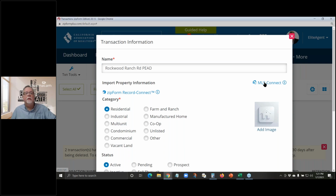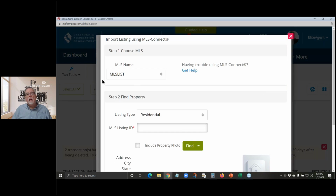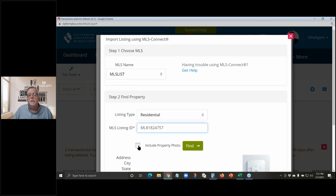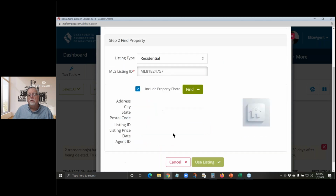We're going to click on MLS Connect. So we're showing Rockwood Ranch Road. And if you click on MLS Connect and it doesn't say an MLS under the MLS name, then you have not set up MLS Connect properly. It's not connected. But what we're going to do is we're going to paste into that MLS number. I want to include the property photo. I'm going to click on Find.